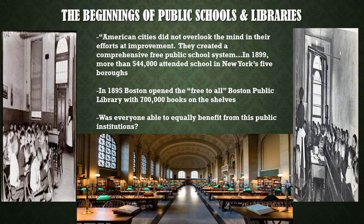American cities, according to Rourke, did not overlook the mind in their efforts at improvement. They created a comprehensive free public school system. By 1899, more than 500,000 kids attended school in New York's five boroughs. So, free public schooling to 500,000 people by the end of the Gilded Age. And this is happening in other cities as well. This really is the beginning of public schools in American life.